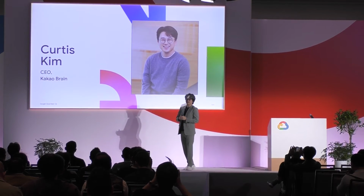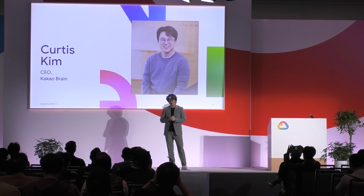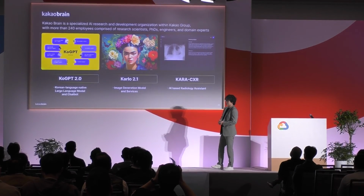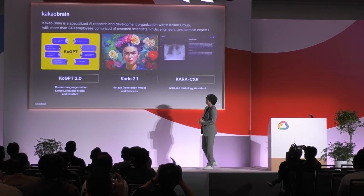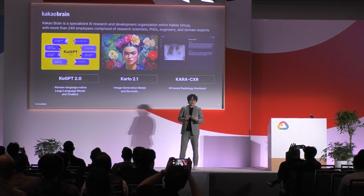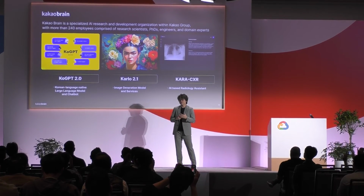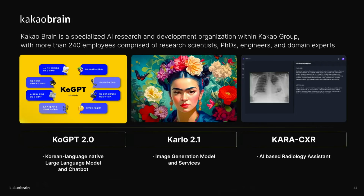Let me say it is an exciting time to be in the AI industry, but it's also an intimidating moment as well. People in this room probably understand what I mean by that. So here is the foundational model from our company. As the CEO of Kakao Brain, a specialized AI research and development subsidiary of Kakao, I am excited and proud to introduce our cutting-edge foundational models.